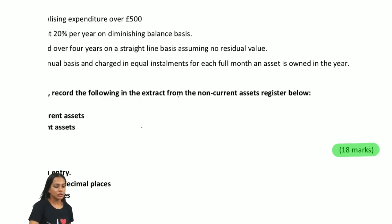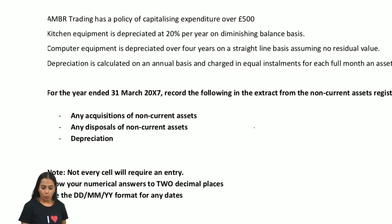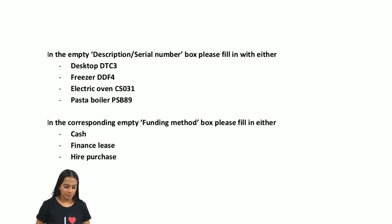The examiner has also given us further information. It says, note, not every cell will require an entry, and show your numerical answers to 2 decimal places. So these are clear instructions. Show your answer to 2 decimal places and use the date, month, year formats for any date. And successfully building this non-current assets register will allow us to gain at least, let's say 16 out of 18, which gives us room that some mistakes can occur. All right, so part A, let's move on here.